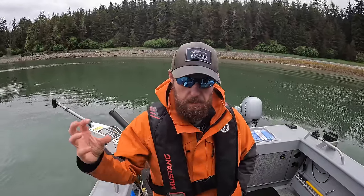But when I turn it the other direction, I can cover an amazing amount of ground, and I love that dynamic. You're covering that ground and really giving yourself a chance to bump into a school of cohos.